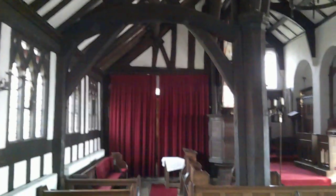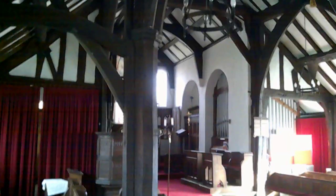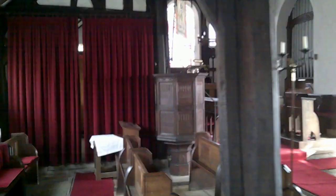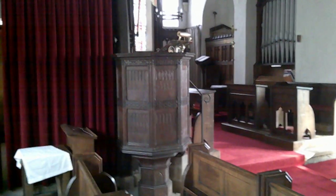And here we've got the windows, I believe, are just 19th century, but quite nice. And we proceed then up now the north aisle. And you can see these whacking great tree trunks and this wonderful cross bracing. It's so beautiful, really, Marton. I do like Marton. I drive past it more often than I drop in to see it. And you've got this lovely Jacobean pulpit.